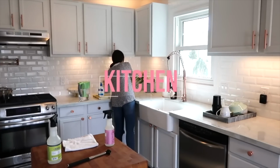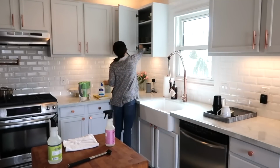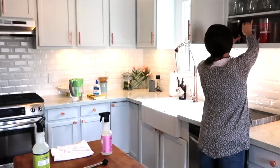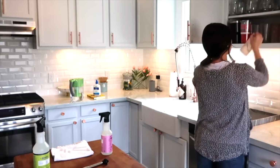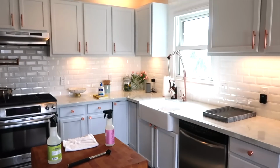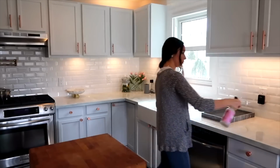So the first room I always start with is the kitchen because I just can't stand when it's dirty. We do a lot of cooking in our house and there's always things I need to take care of in there, and I'm one of those people that cannot sleep until it's set up and done and ready for the next day. So comment down below and let me know if you guys are the same way.